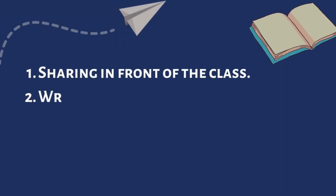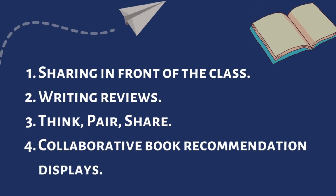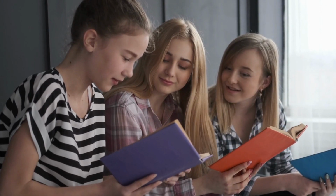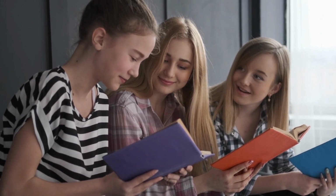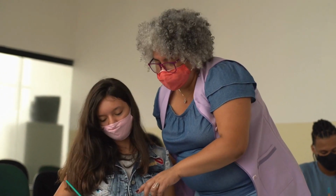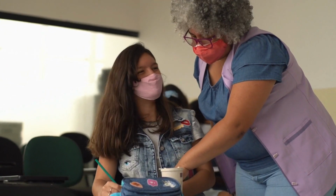Peer sharing can look like sharing in front of the class, writing reviews, think, pair, share, and collaborative book recommendation displays. Where possible, allow students to self-select the books they would like to read. Students are more likely to be engaged and extend their literacy skills with books they are personally invested in. This can look like explicitly teaching students how to find books on topics of interest to them, how to discover new authors similar to ones they have enjoyed previously, and exploratory discussions around genres and writing styles.